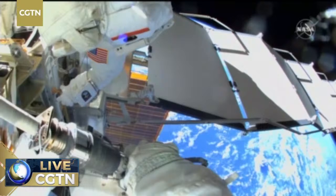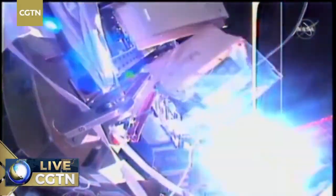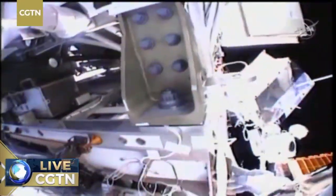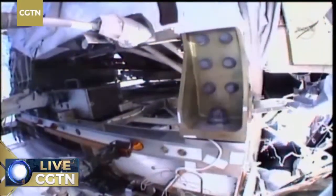Pull forward. Forward white band visible. Detent button is up. I see venting. Copy all. Rate has gone down. It's almost stopped. Right, forward. We'll copy that. We got a 5-minute vent time. Can we get that trash bag and... Venting has begun of the first jumper on the early ammonia system.